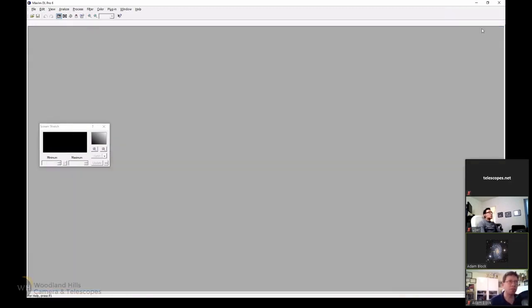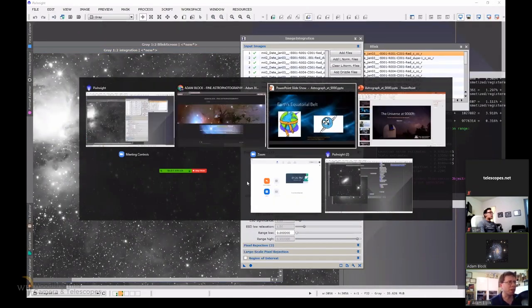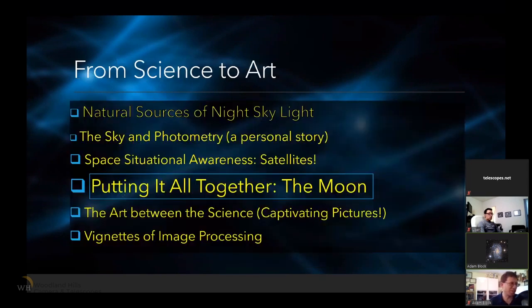I'm going to close this as well. There. Okay, so let me try to get back to my presentation. So that was the Earth's equatorial belt. It's kind of like our rings on the Earth. It's my man-made stuff. So one last topic here concerning this science, the study of the night sky brightness, there's the satellite stuff.